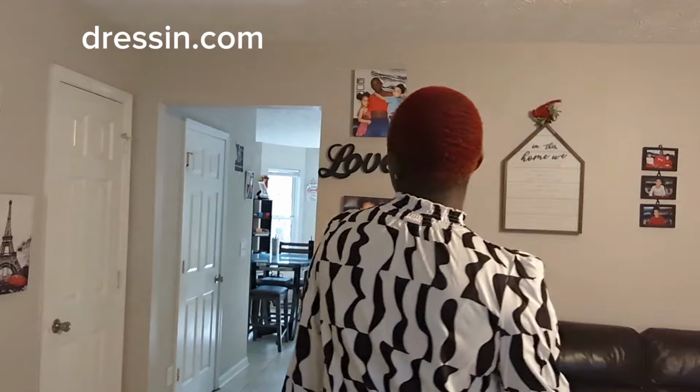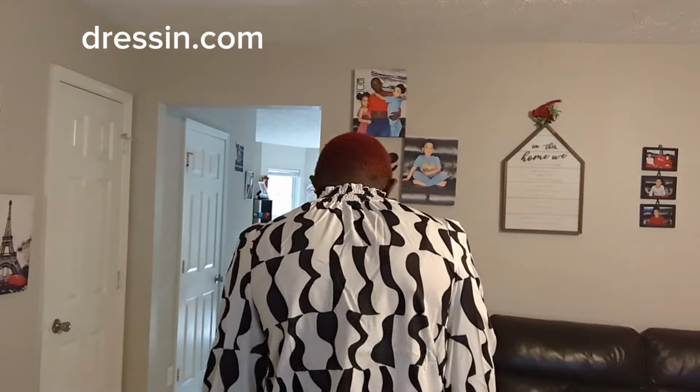And let me turn around so you guys can see. Here's the back. I like it. It's nice. Once again, the sleeves on the regular size person will be longer than this, but you know, I'm not a regular size, I'm jumbo size.